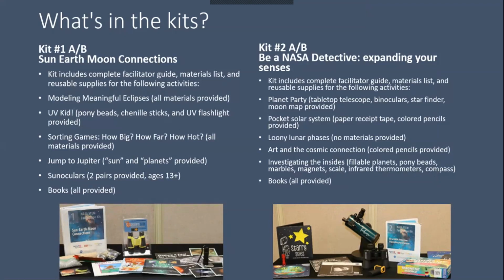I had us view the video for the first kit because the video for the second kit is about twice as long, as there are some slightly more technical pieces of equipment in there. The second kit comes with a telescope, some binoculars, some scales, and some infrared thermometers. There are all sorts of cool tools in that second kit. And just like the first kit, there's also the facilitator guide that shows you how to use all of those tools.